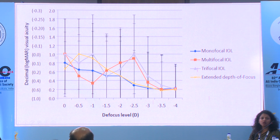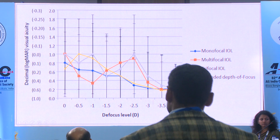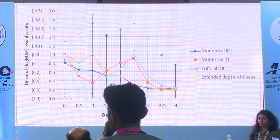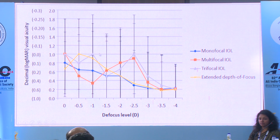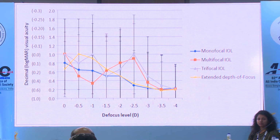The second orange line, for the multifocal lenses, has 2 focal points. Up to 2.5 they have good reading vision, but in between they don't have intermediate vision. The trifocal lenses, as you can see, have one peak at 1.5 and another peak at 3. Because they have 2 zones, they are good at near vision and some amount of intermediate vision, but it happens only at 2 peaks.